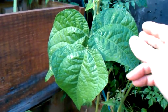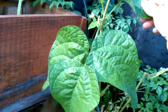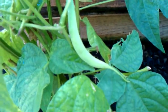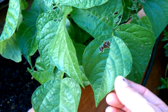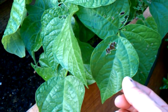Huge difference. Look how deep green these are. So this is a huge difference in what's been happening. And the blooms started coming up again, and I've got some beautiful green beans growing once again. The one problem I am having, do you see this? And this? Slugs. So I've got to go back to Progressive Gardens and say, hey guys, what's up with the slugs? How do I get rid of them?